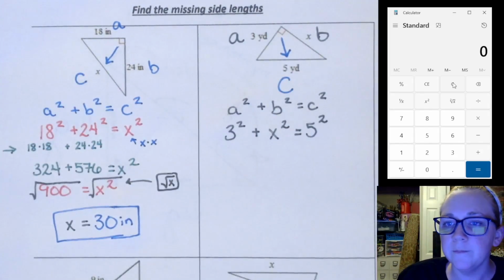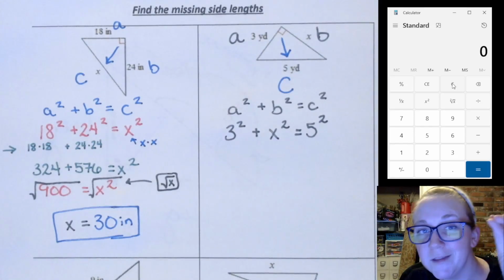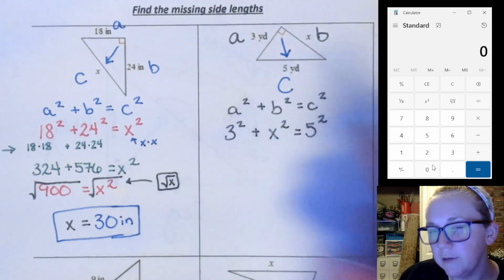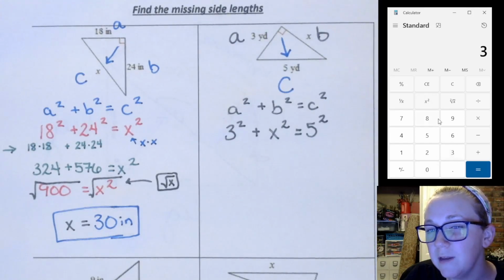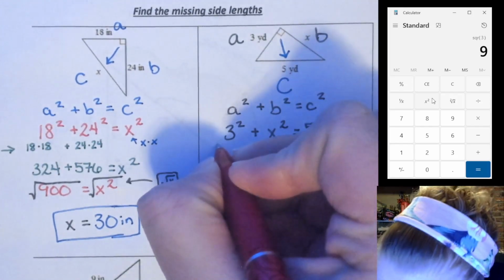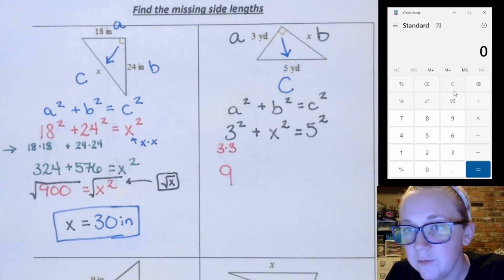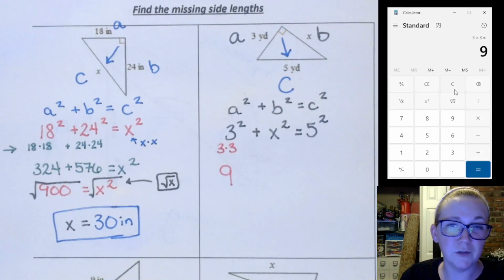Okay, let's see. I need 3 times 3, which is 9. Now, if you want to be a little bit extra fancy on your calculator, you see how we have this 3 with a little power of 2 right there? Do you see a button like that on your calculator? Mine is right there. So I'm just going to put 3 and push that button. See how we got the exact same number? 3 times 3 is still 9. Let's just verify to check: 3 times 3, the same. So there's a little shortcut button to do a power of 2 if you want to use it. You don't have to. You can still just put 3 times 3 and you get the same thing.